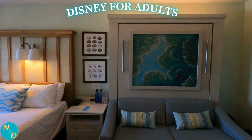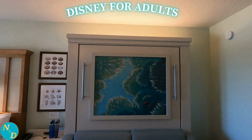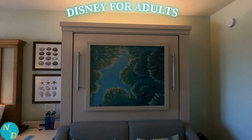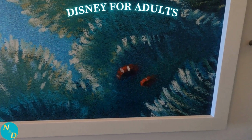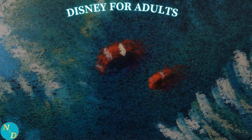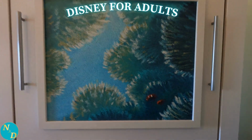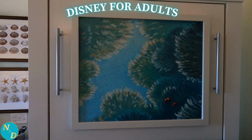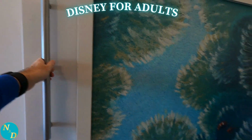Over to the right, we can see the couch, which, yes, is the pull-down Murphy bed. If we look very closely, and I mean really get up close and personal, there's Marlin and Nemo. But, oh gee, what could ever be behind when we opened the Murphy bed? No, you can't just get this humor anywhere.